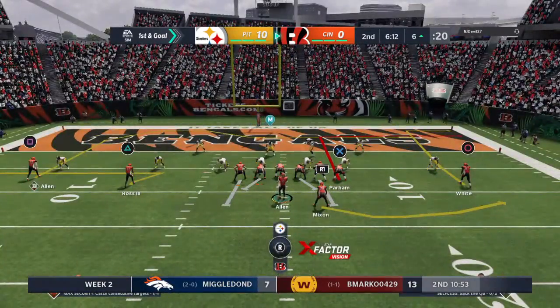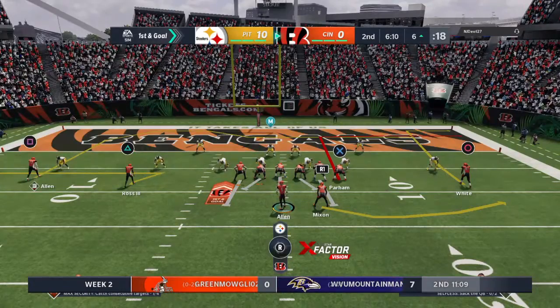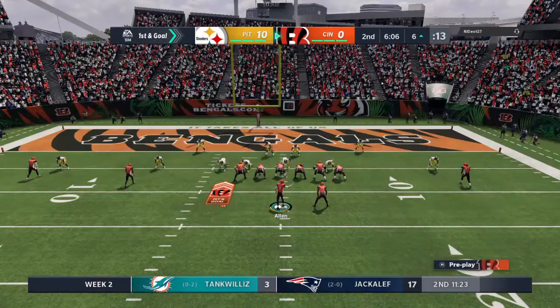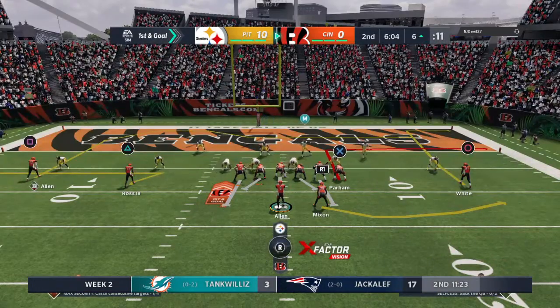A first chance in the red zone for the Bengals now. They've got a 1st and goal to go at the 7. Watch 98. Watch 98. 98 for Mike. Hey, D-line, let's get in there. Let's get in there.